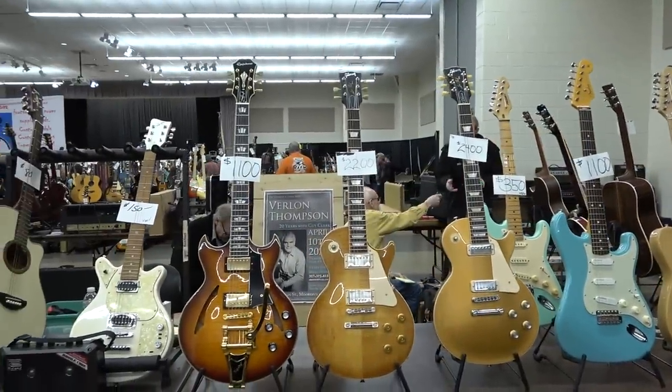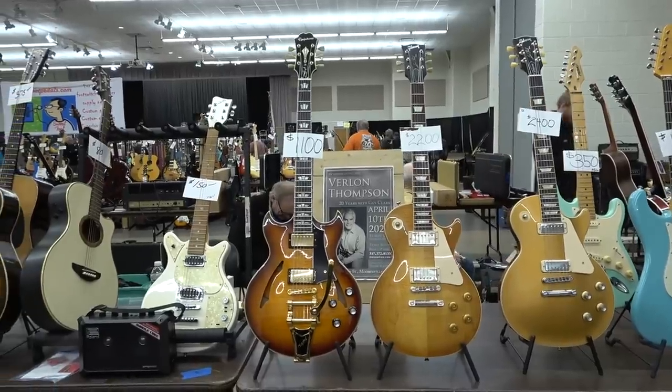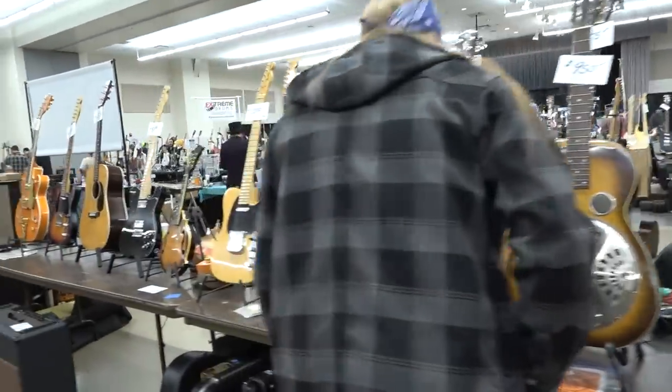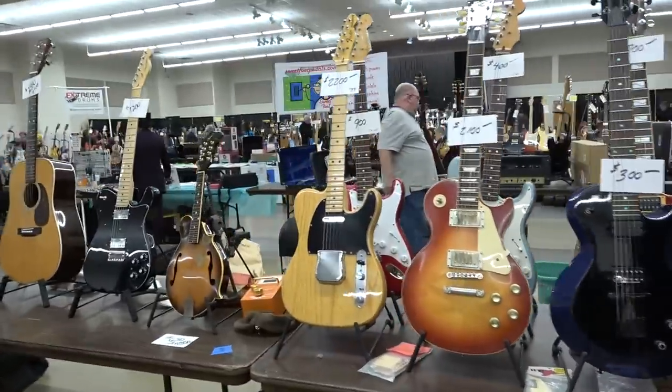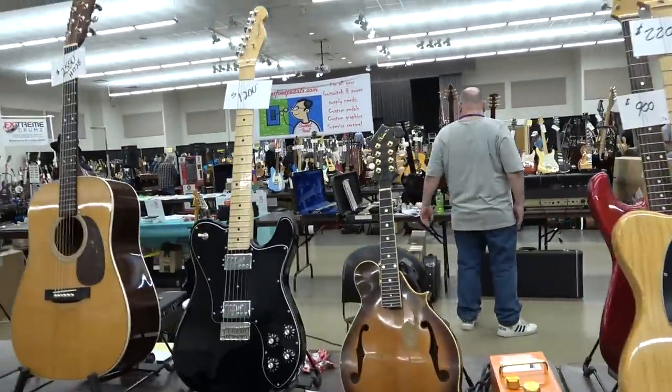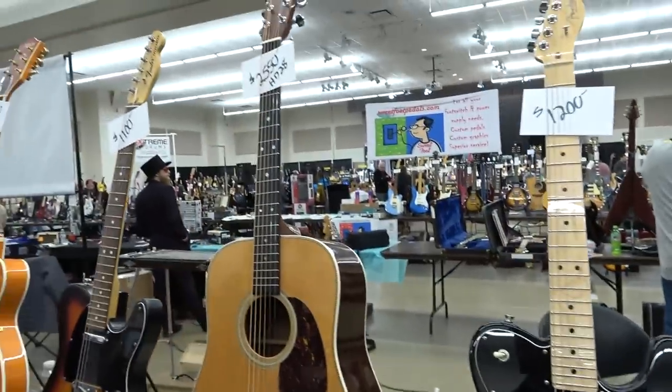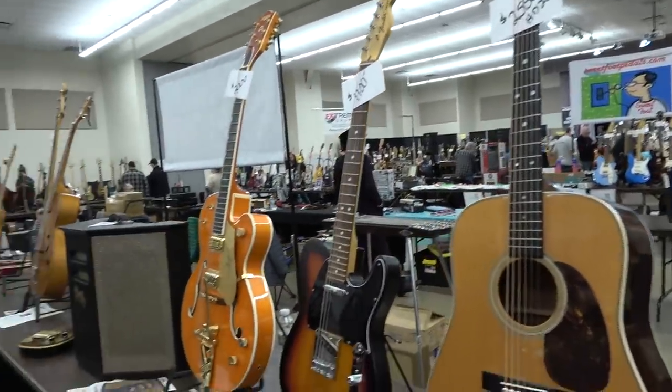There's one of those VW guitars, those First Acts. Everybody who bought a Volkswagen was getting those guitars that came with those. I think they ended up selling them for like $100. Some of those First Acts were pretty good though.